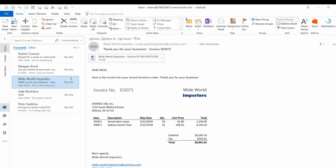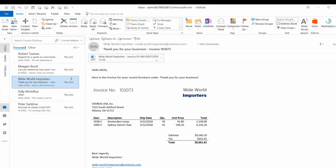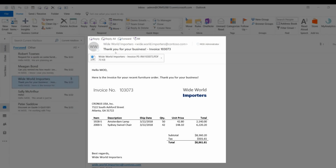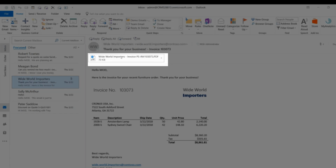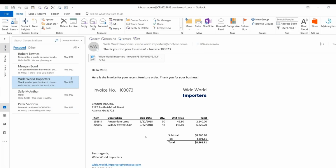All right, notice now I am actually in Outlook. I pulled up Outlook, and over here on the left, I have an email from Wide World Importers. In the email I've got a PDF attached of the invoice that they sent me that I need to pay. And down here in the body of the invoice, they've got some details. So I bought a lamp, I bought a chair. It's about $8,861 worth of items that I purchased.